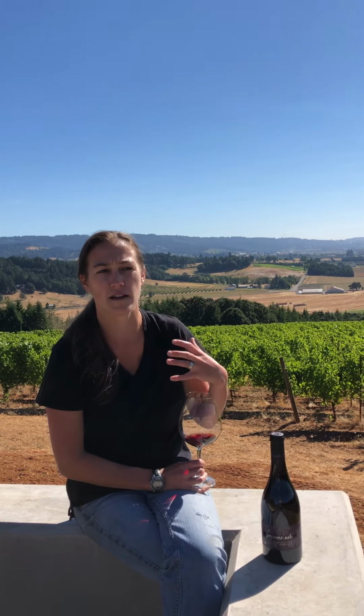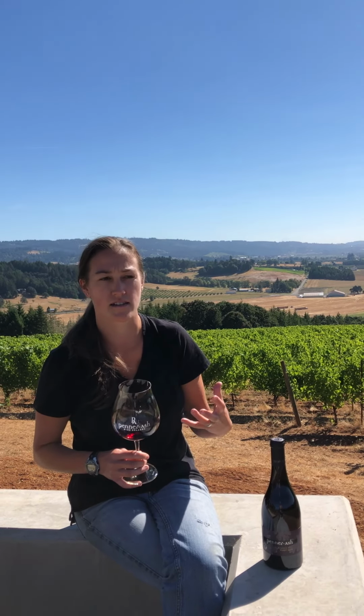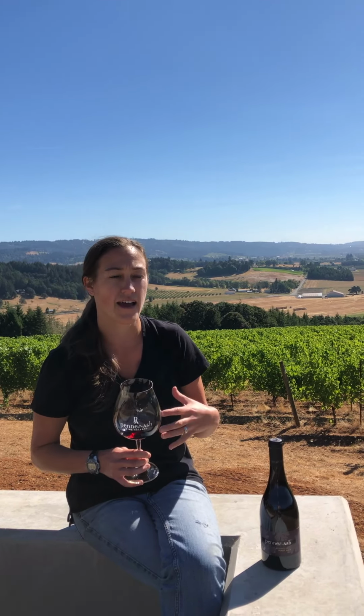Yamhill Carlton for me has a lot of red fruit, but also dark fruit and structure. And the same can be said for the Ribbon Ridge AVA. But Yola Amity brings us this wonderful blue fruit and vibrancy in its acidity. It just retains it so well. And it also brings an element of structure and density and sweetness to the wine.